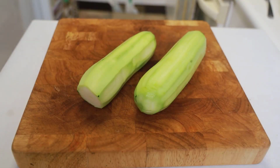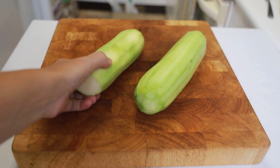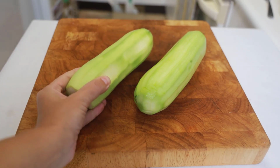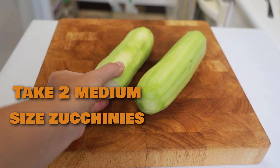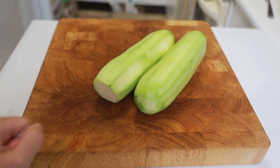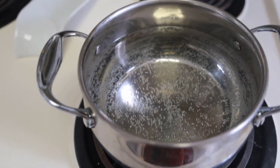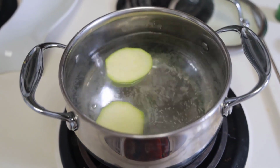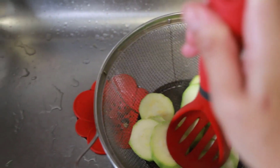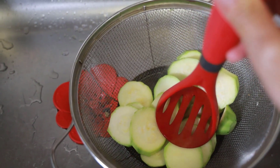First thing we are going to do is preheat the oven to 350 Fahrenheit and then prepare the zucchinis. So we are going to use about 2 medium size zucchinis, and there are 2 options to prepare it. So the first one, we have some water boiling. We slice the zucchini and we cook it until it's soft. After you squeeze it and release all the water, blend it to make a zucchini puree.